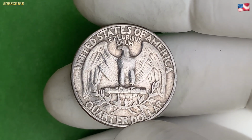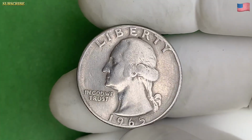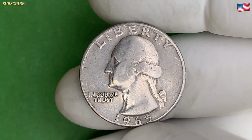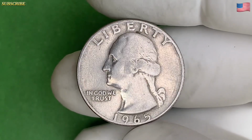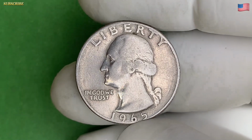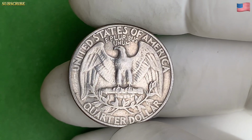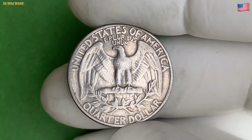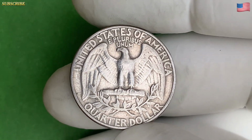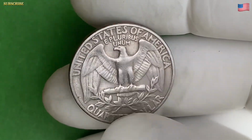Let's paint a vivid picture of what happened. Imagine the immense pressure and speed at which the U.S. Mint was operating. Billions of coins were being produced, and the transition from silver to clad was happening across various facilities. Mistakes were bound to happen. Some leftover silver planchets, those blank discs used to strike coins, accidentally ended up being used to mint 1965 quarters. The coins were never supposed to exist, yet they slipped through the cracks of the system and into circulation. Most people who found them probably had no idea. But for collectors today, these errors are the holy grail, and it doesn't stop there.